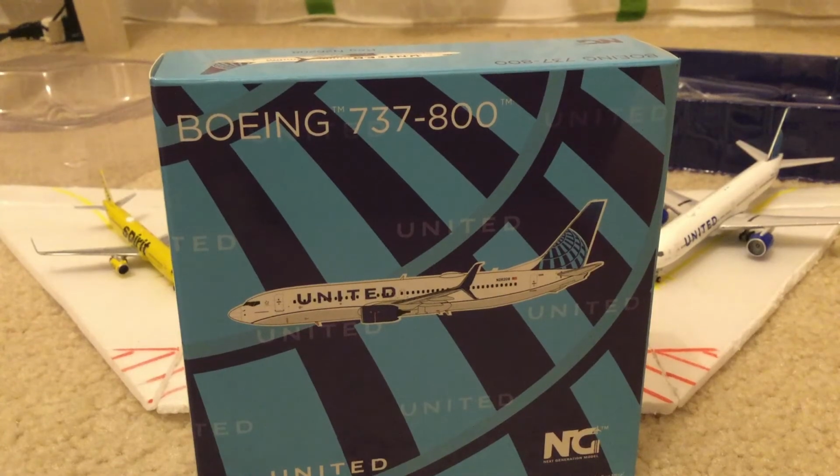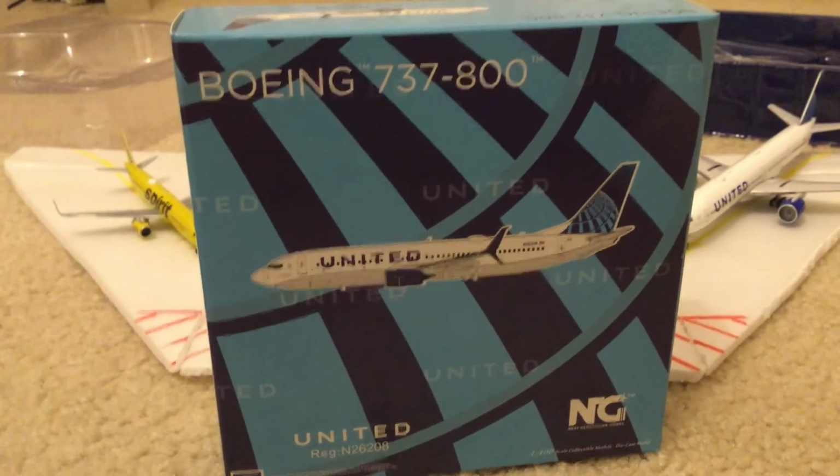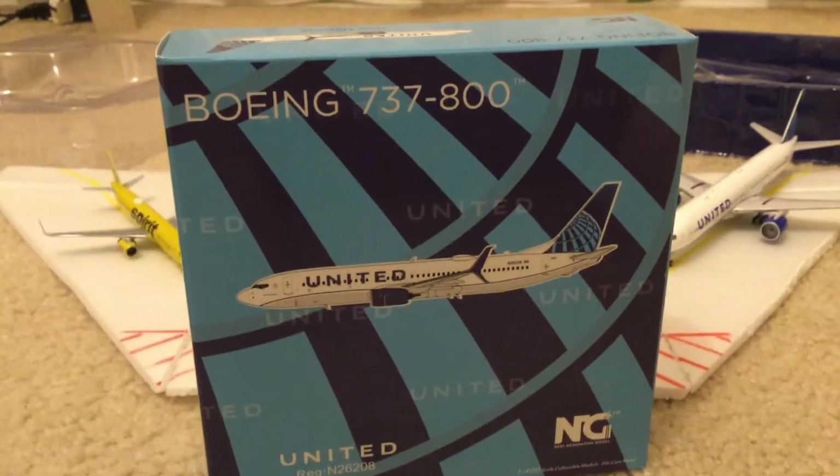And so our third and last plane is the Boeing 737-800 with the United livery. It does have the scimitar. Registration on this one, as you can see on the box, is November 26208. This is made by NG Models. Pretty nice box on the back.